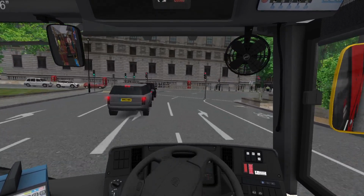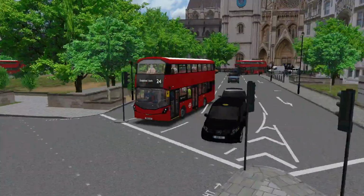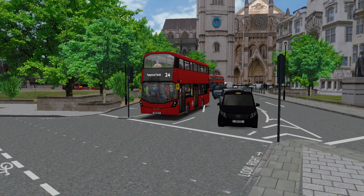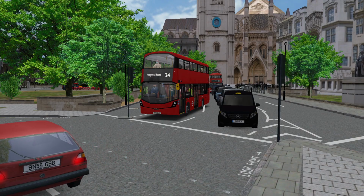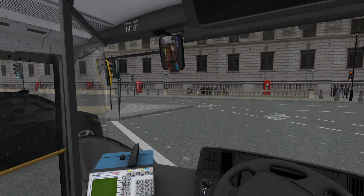The big old cycle lane. Yeah, I was tempted there to overtake, but no, we did miss it. And there's the Mercedes cab, so what's this Golf doing? Seems to be confused.